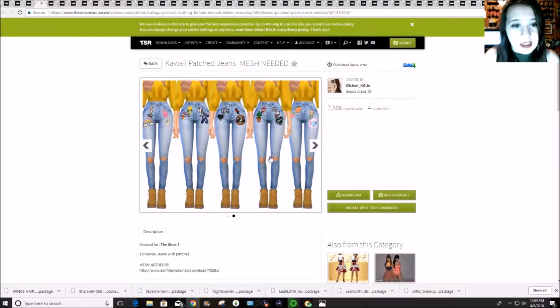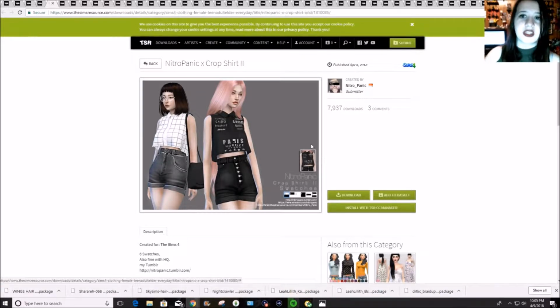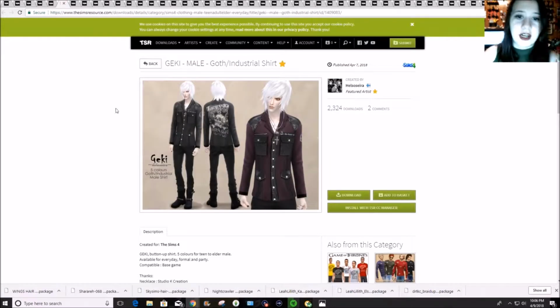Then there's these cute jeans. There's this top that I thought was cute and interesting. I don't know if I personally would wear it, just because I don't tend to wear flowy things because of my body shape. But I like having different varieties of clothing so that I can have different Sims. So that's the thing. I found this top for guys. There's not many guys. It's hard to find anything for males in general.